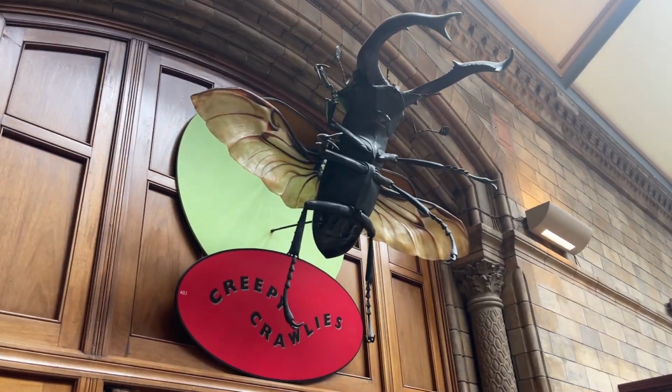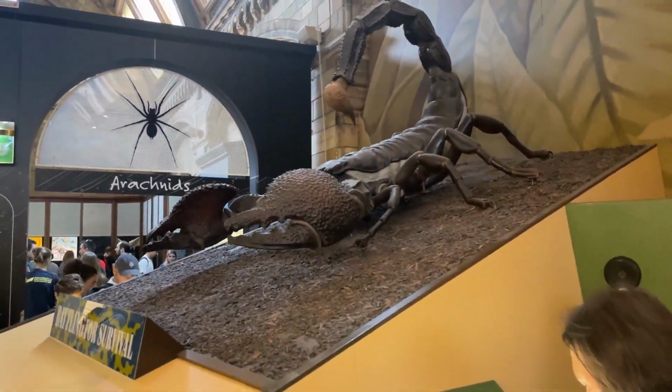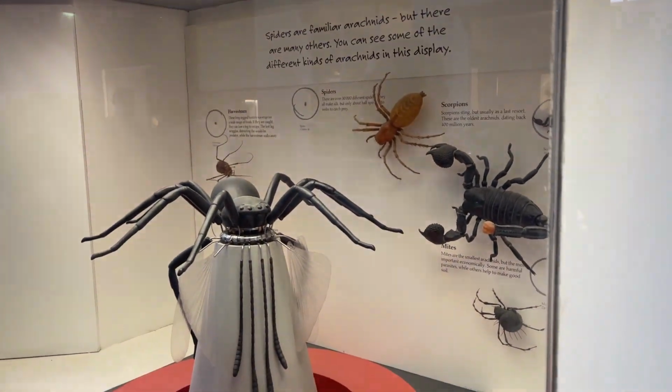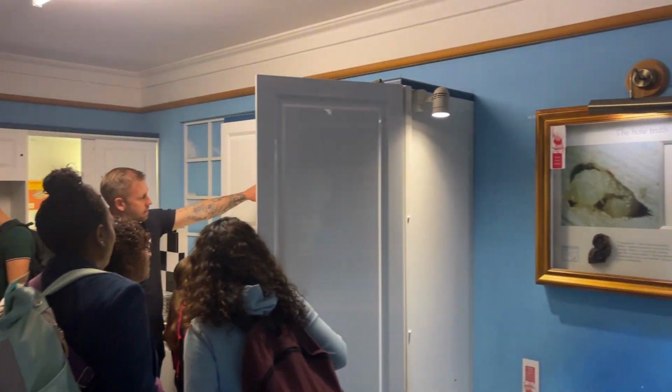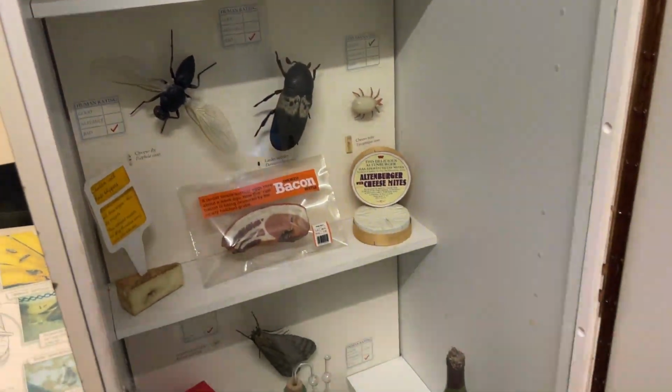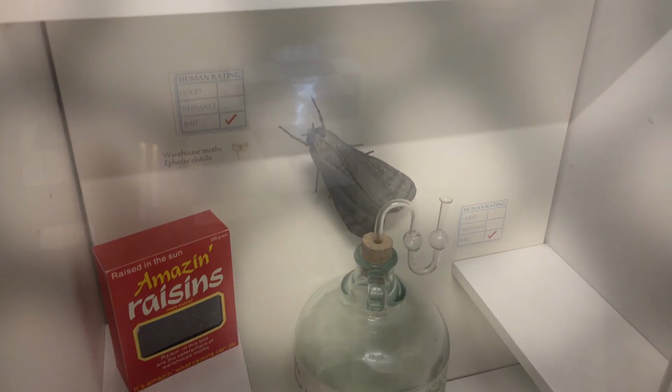And then we go on to the creepy crawlies, and we get info about 4 classes of arthropods, about the tools that they use. Here, my favorite animal, the praying mantis, and also each class in particular is talked about. We saw arachnids, and what is living in your house, like these bugs and moths and so on. You can all learn that in the Natural History Museum.